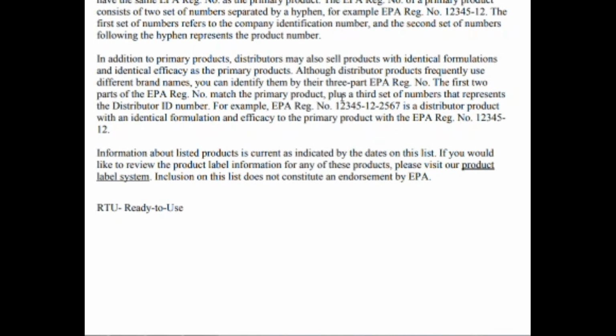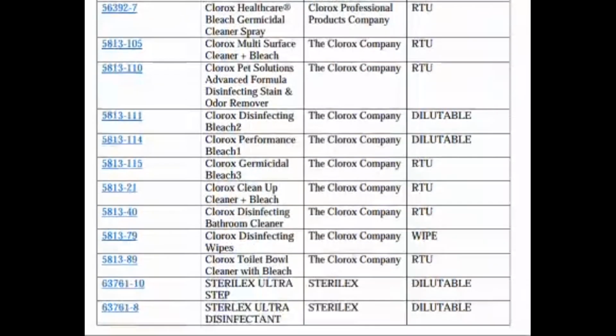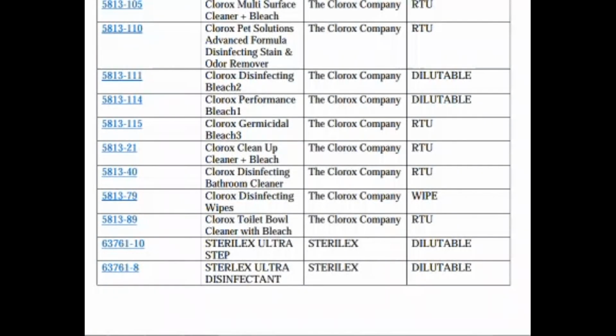Okay, identification number. It says, in addition to primary products, so in addition to the products on this list, other distributors may sell products with identical formulations and identical efficacy as the primary products. So other products may work just as well with the exact identical formulation. But thus far, from what we can see, we got the Clorox bleach, Clorox wipes, Purell wipes, Lysol disinfectant spray. So if you cannot find the wipes, get you some bleach, Clorox bleach. You can make your own wipes with that and wipe surfaces down, or you can use the Lysol disinfectant spray.